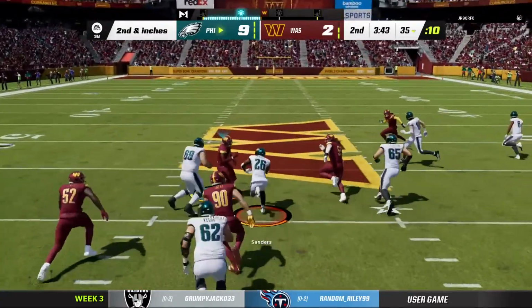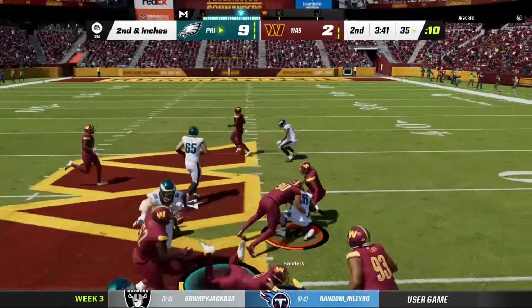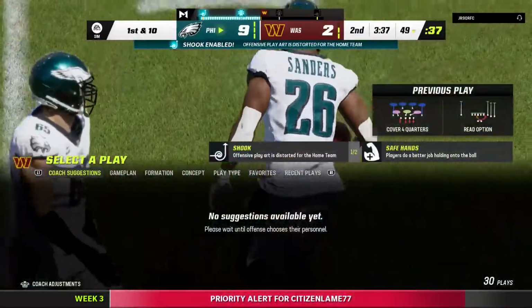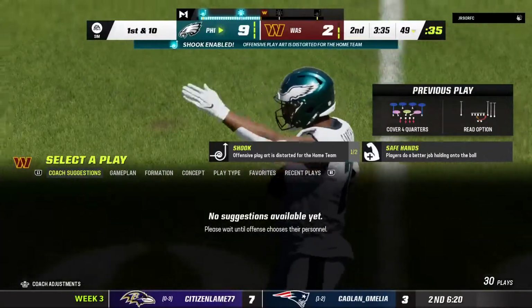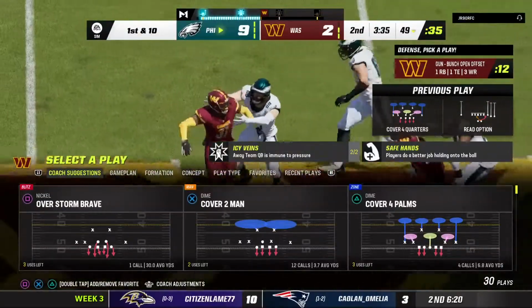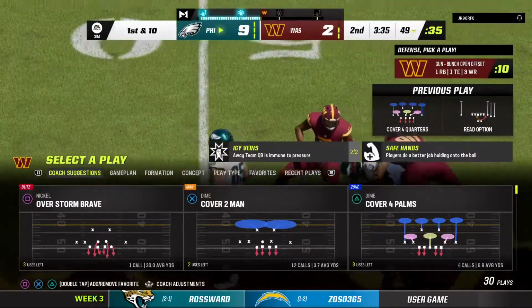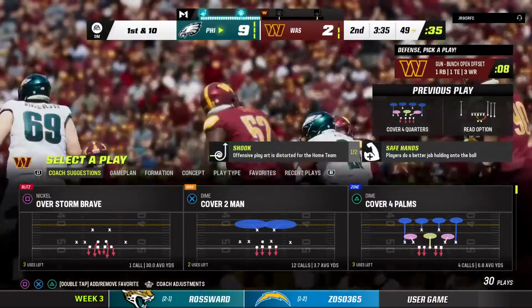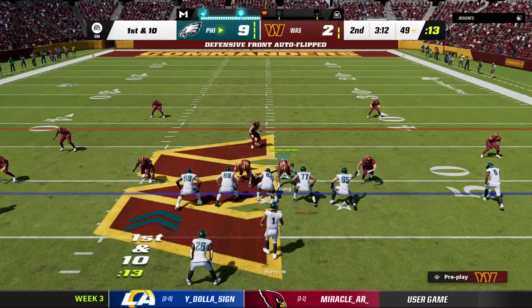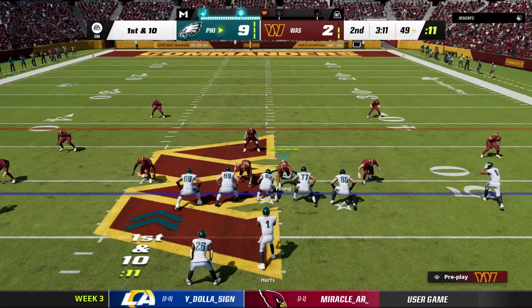Hurts going to give it to Sanders on the option. And they bring him to the ground just shy of midfield. 14 yards there and an Eagle first down. For a lot of guys playing this game, there's no better feeling than running right through a tackle. He's able to lower his center of gravity and churn his legs for a really nice pickup. Here we go. 2 first downs have him up near midfield now on 1st and 10.